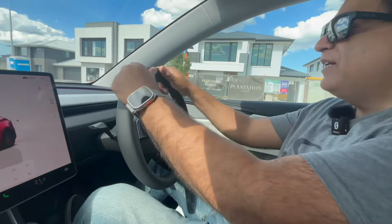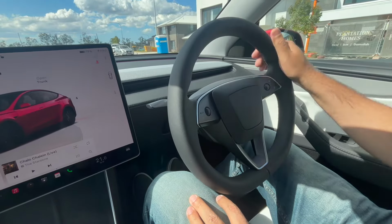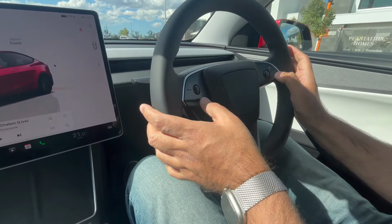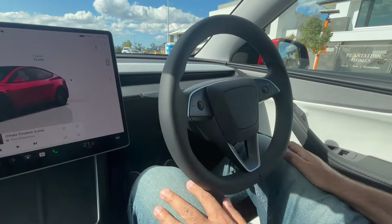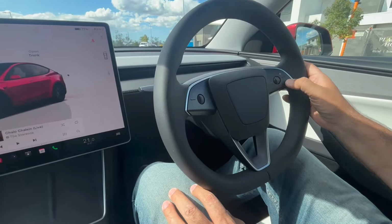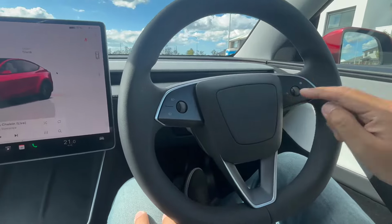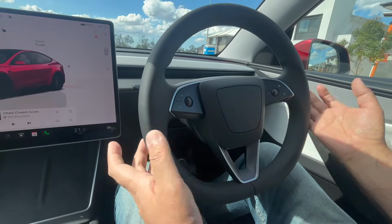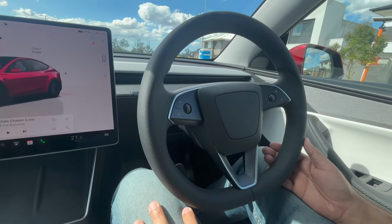Steering feel is very nice, very premium feel overall. And in front, of course, you've got these two rotating wheels with which you can do a lot of things. And you've got your wiper controls over here. The voice command control button is over here, and your cruise control buttons functions, they fall over here. So not a lot of options on the steering wheel, but very basic. That of course comes with Tesla.